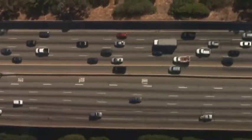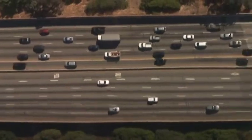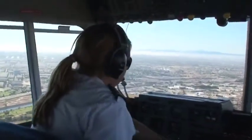Even over crowded LA freeways, the Blimp doesn't get anywhere fast. In a headwind, it travels at barely 11 knots. However, in a tailwind, it can cruise at speeds up to 35 knots.